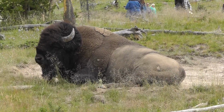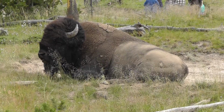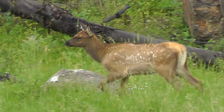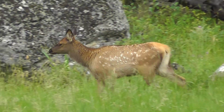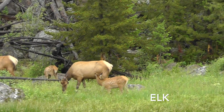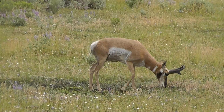Since it was summer, I saw not only bison calves, but elk calves as well. They had spots just like baby deer. Like bison, elk mothers and babies live separately from male elk. Male elk grow antlers every spring and shed them in the winter. Most of the elk I saw didn't have antlers yet, so they must have just started to regrow them.